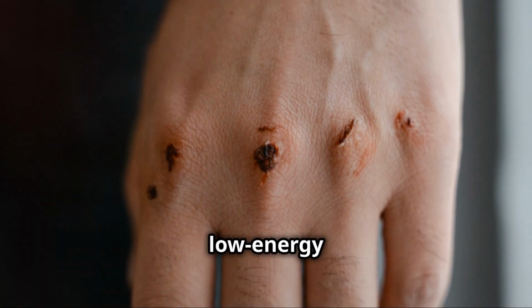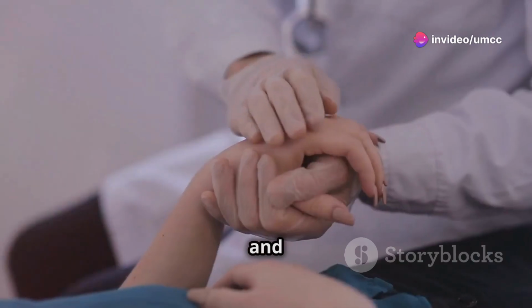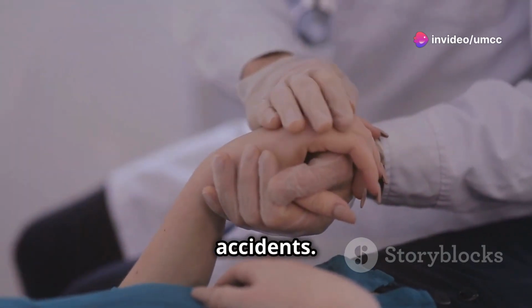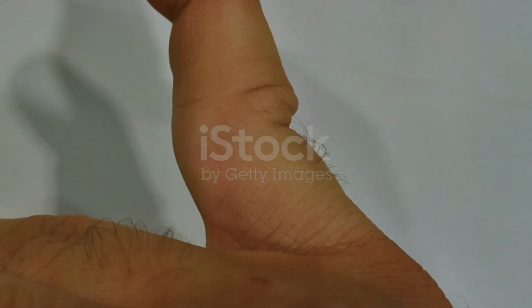Mallet finger is a low-energy injury. Intercondylar fractures require significant force and are less common in everyday accidents. Understanding the difference is key to proper treatment.